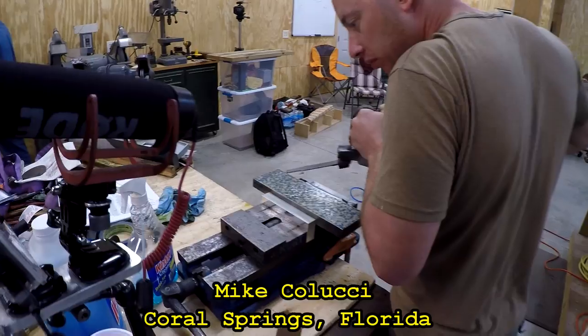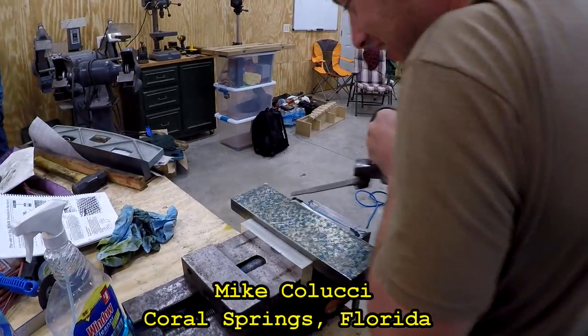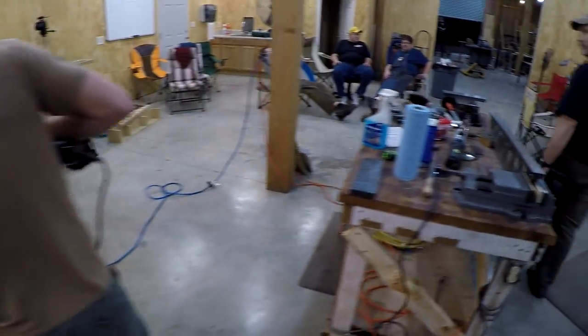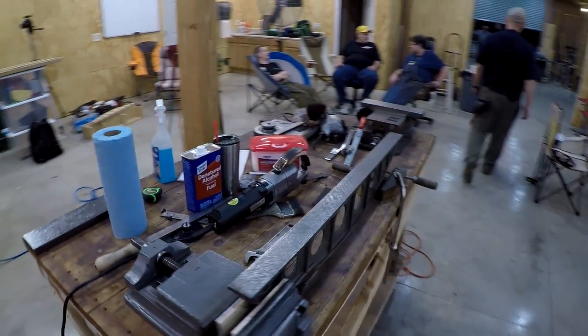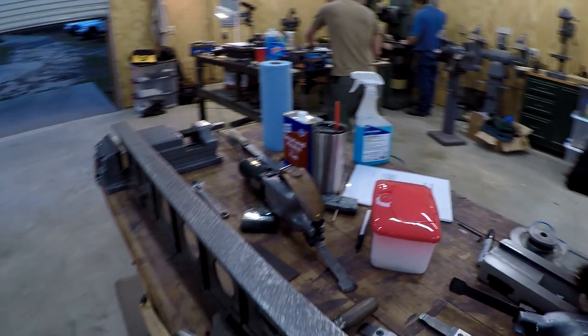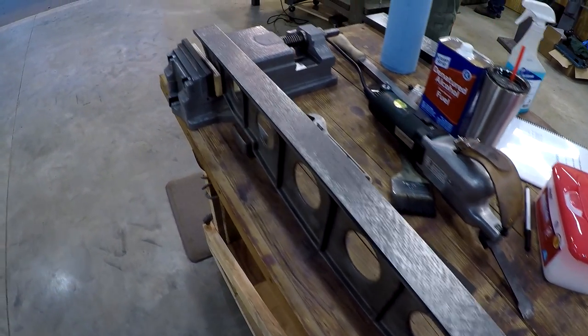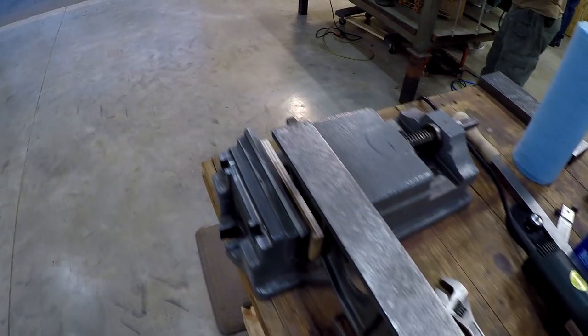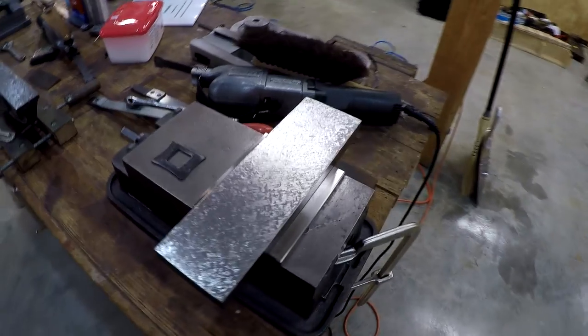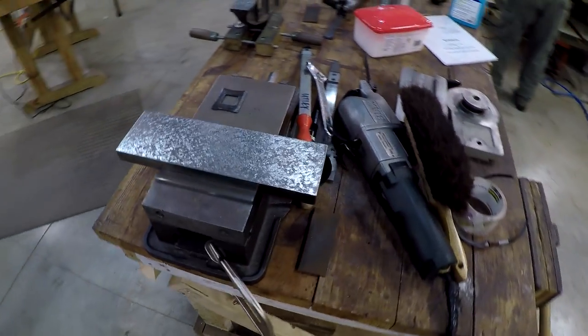Mike's doing power scraping. What's up, everybody? He's doing good. He's got a lot of good contact there. We got a straight edge over here. I believe this is Neil. And that thing looks awesome. That's looking really good. Here's Tom's. He's doing a good job. Looks awesome.